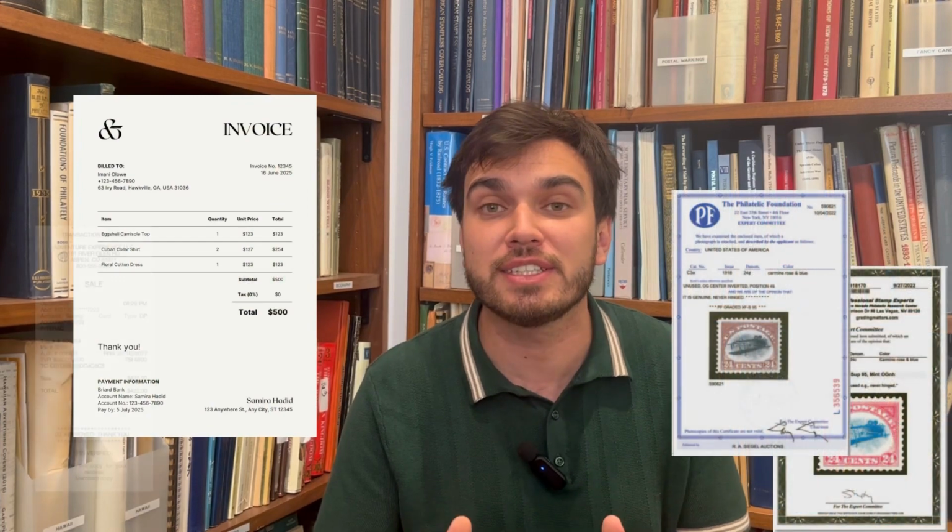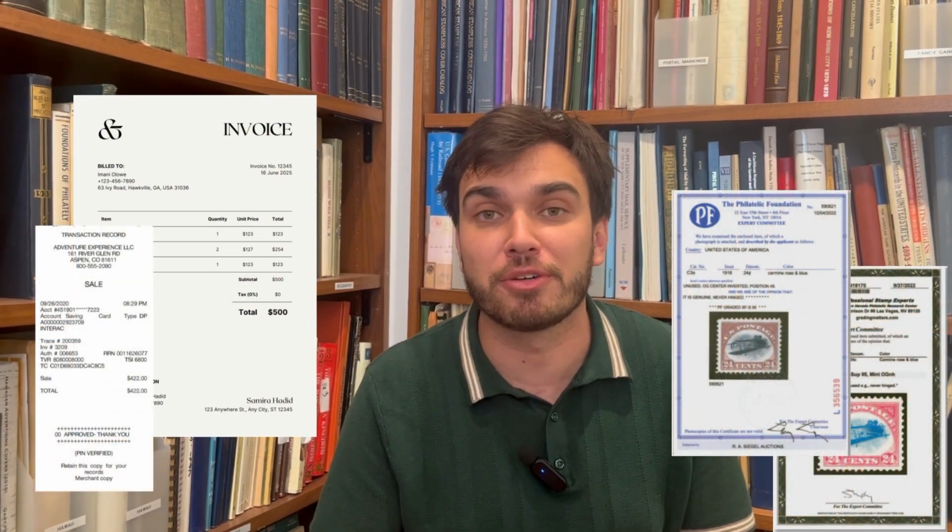Now, step number 1 is to figure out where the stamps were bought from. There's a huge difference between stamps purchased from auction houses and dealers versus stamps that were bought over the counter at the post office or first day cover subscription services. So what you should be doing when you inherit a collection is looking for any sort of invoices, certificates, receipts, paperwork that may help you determine where the stamps were purchased from. Stamps have been valuable for a very long time, so often you had to spend money in order for your collection to be valuable today.